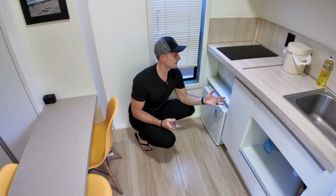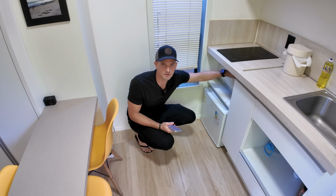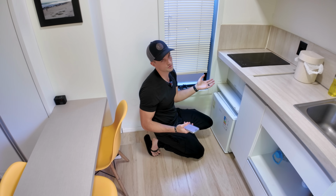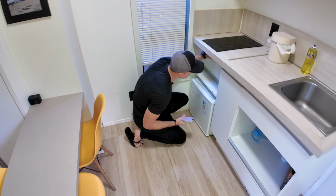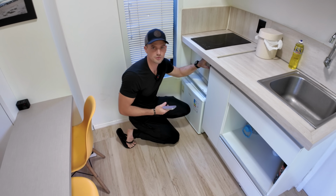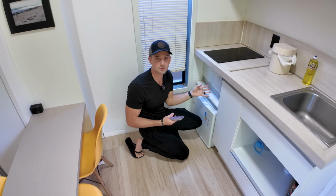If you do see anything that looks suspicious, for example, if you thought this microwave was suspicious, there are 3 easy steps that you can do to protect yourself. The first is just the manual check over, looking for the small tiny holes and feeling for any bumps with your hand. The second is to use the light test, which I'll show you in a second.